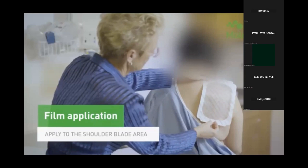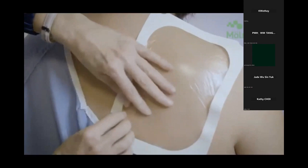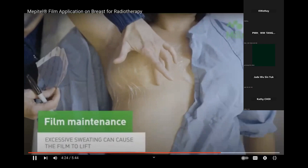Just as before, take your film and apply over the shoulder blade area on your back. Once your film is on, I want to remind you that it is safe to shower with, but often I suggest applying a hand towel over that area when you shower, as it keeps the film from curling up and lifting. Excessive sweating can lift your film up as well, so consider reducing your exercise load while you are having treatments.